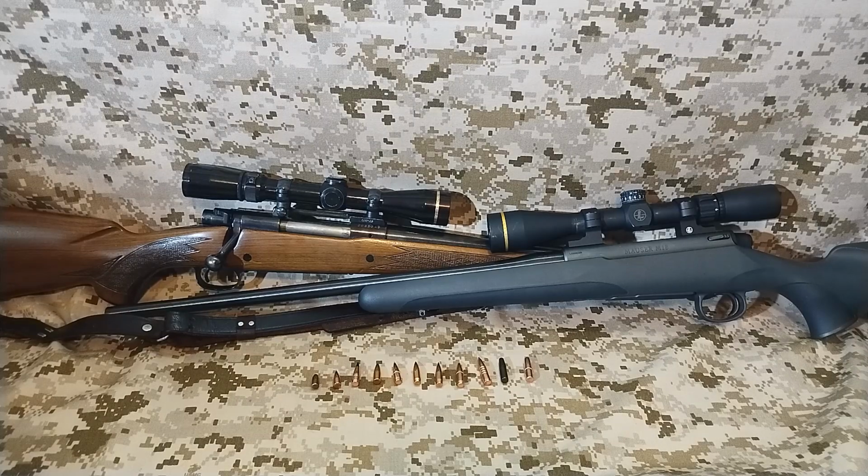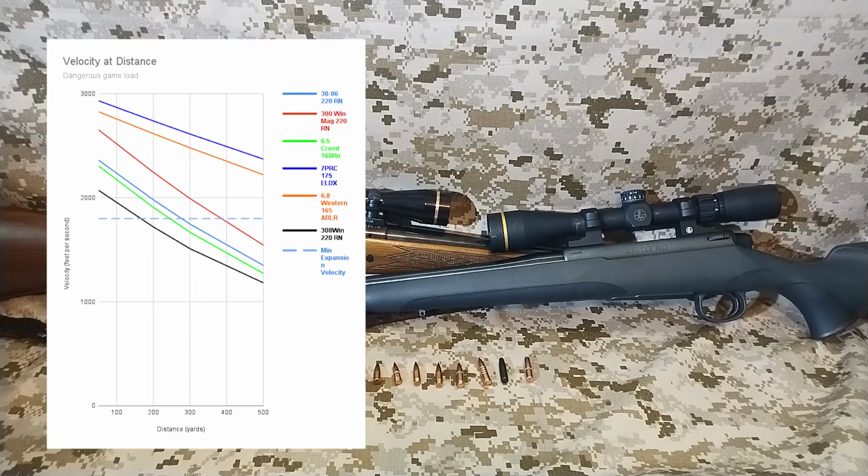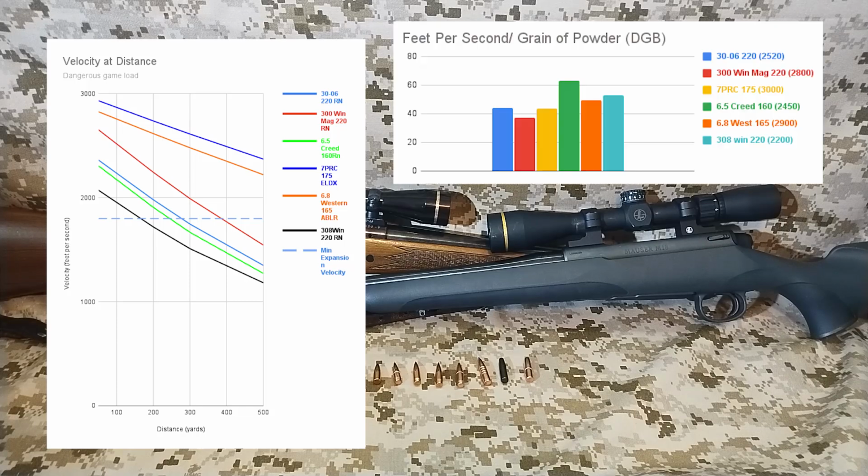So for the actual velocity over time, the 30-06 falls in the middle of the pack. As far as efficiency, the 6.5 Creedmoor takes the cake. Right behind it is the 308 Winchester. Right after that is the 6.8 Western with that 165 grain AccuBond long range. And then in fourth place, you have the 30-06 Springfield.